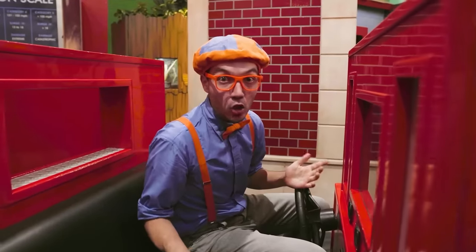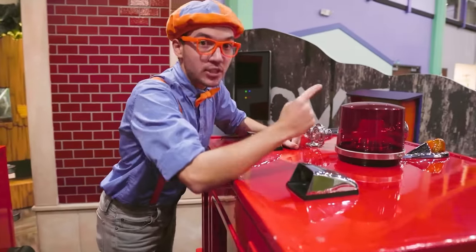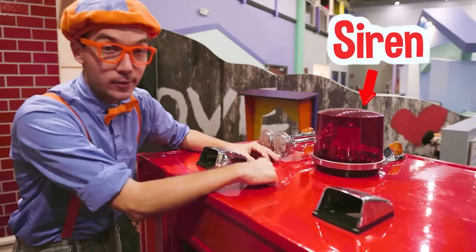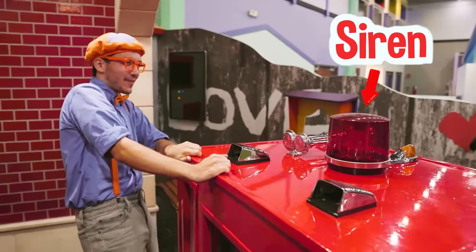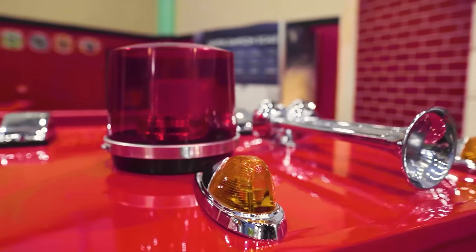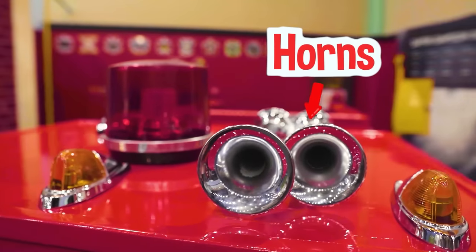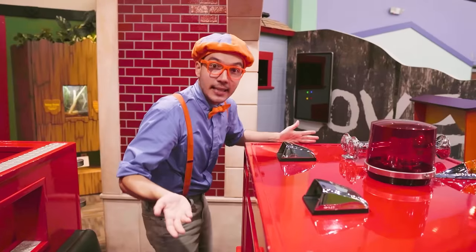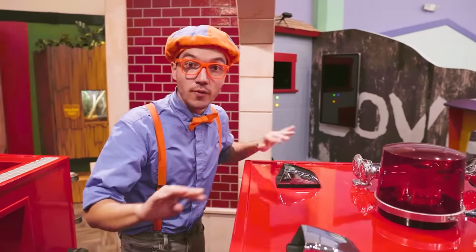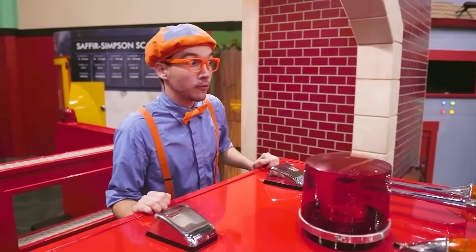Wow! It is so much fun riding in a fire truck. And look up here. This right here is the firefighter's siren. And it goes like this. When a firefighter has to go and help people from a fire, they turn this on and they honk their horns. And that lets everyone know in the area that there's an emergency and they should move off the street. So they can get there nice and quick and safely.